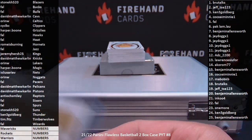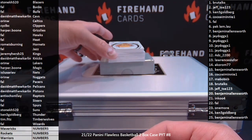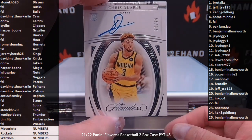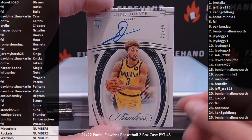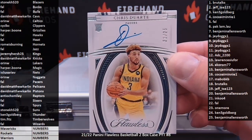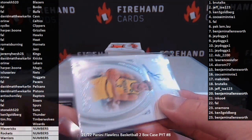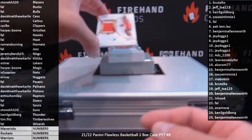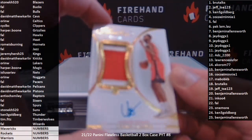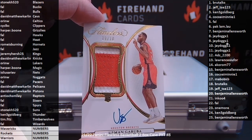Maybe that's why the Sir Charles card was not encased, because they used the encased spot for the LeBron tag, huh? That's probably why that happened. Chris Duarte autograph to go with that diamond now. 21 out of 25. Frank and the Pacers. Garuba for the Rockets. That's a gold RPA, 9 out of 10. Rockets are a random number going to J-Dog in the 9 spot.